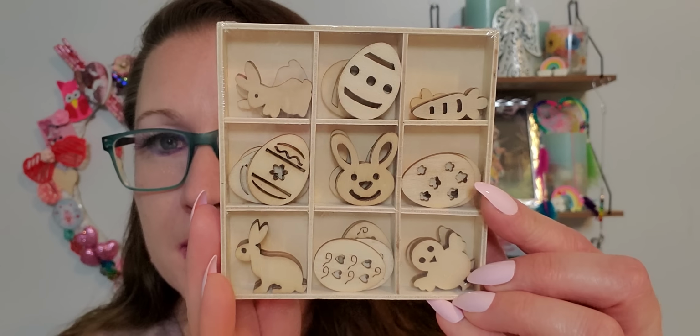And then here is this one also. This, again, is really fun to just sit around with the kids, an Easter activity, make magnets with them with those cute, sweet little wooden cutouts. It's just so much fun.